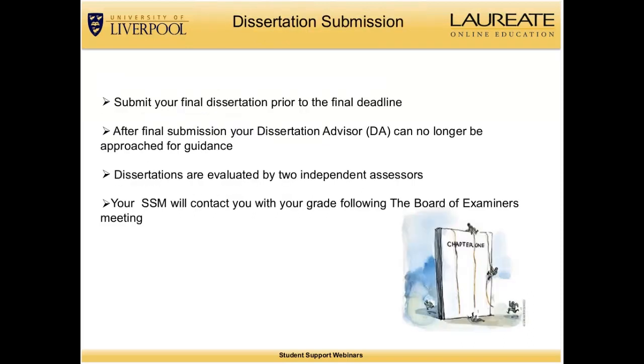Okay, so dissertation submission. Once you get to that stage, you'll be submitting your final dissertation, ideally before the final deadline, which will be the 28th of that 9th month. After you submit it, finally, your DA is actually no longer available for you to seek guidance from. And the reason for that is that they are normally your first assessor.